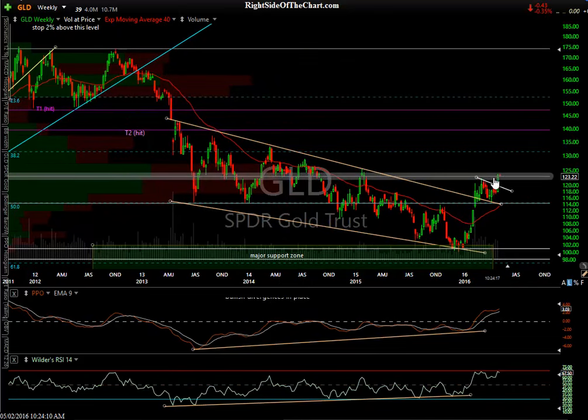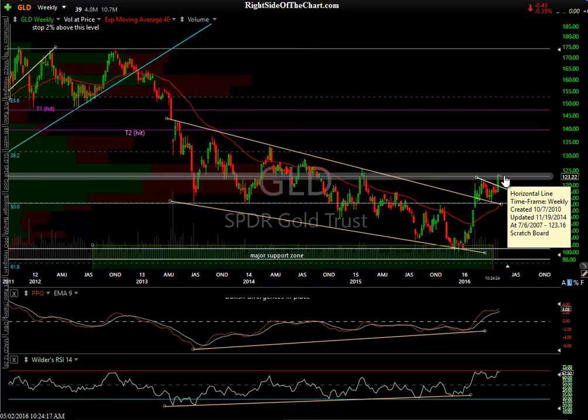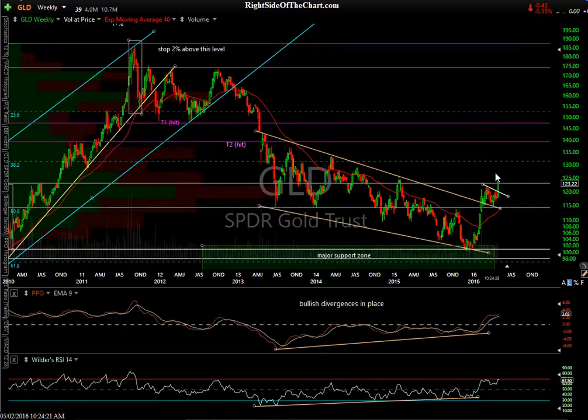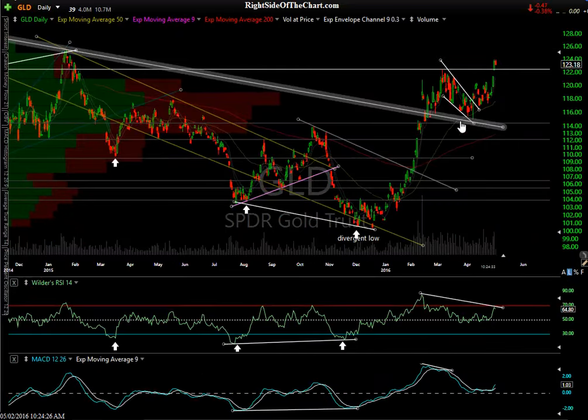So by all accounts, on face value, that does seem bullish, and I can't take anything from that. However, I'm suspecting that there's not going to be follow through on that. Probably a pullback, and that's what I'm doing here, going over the reasoning why. Here it is on the daily chart. My comments over the last few months.